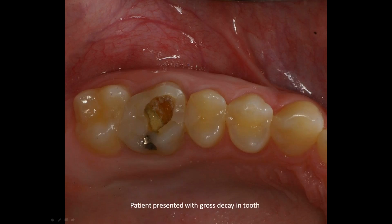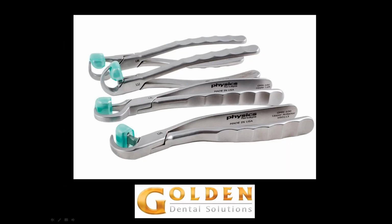This patient presented to the practice. She had had endodontic treatment on this tooth, and a temporary was placed in the access opening, and the patient, of course, was instructed to return to her general dentist and have a core and crown restoration. Well, the patient was no longer in pain, so she didn't return to her general dentist's office after the root canal was performed by the specialist, and once the cavity and the cotton pellet dissolved from the access opening, recurrent decay developed and the tooth was no longer restorable. So utilizing the physics forceps, our goal was to atraumatically extract this tooth.